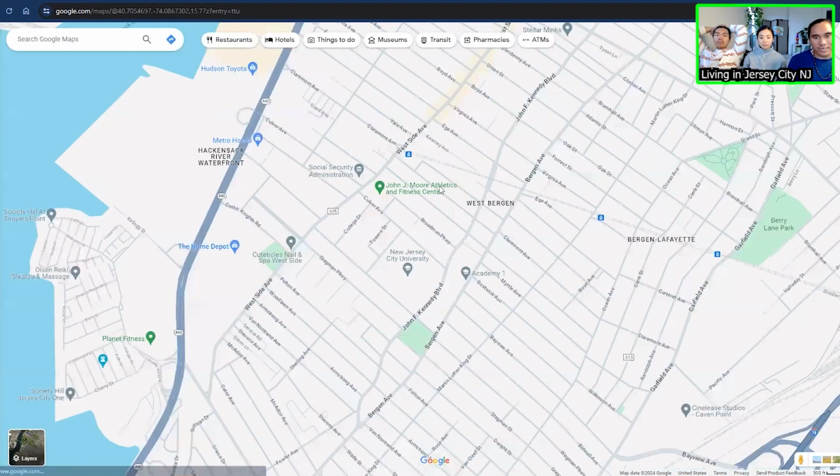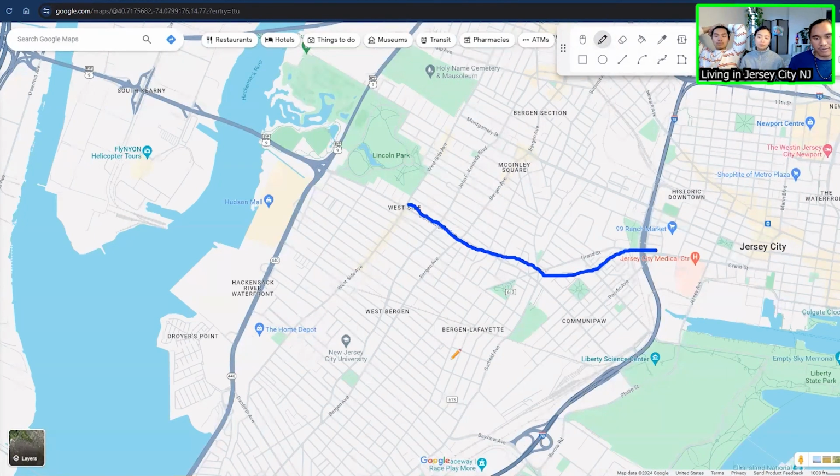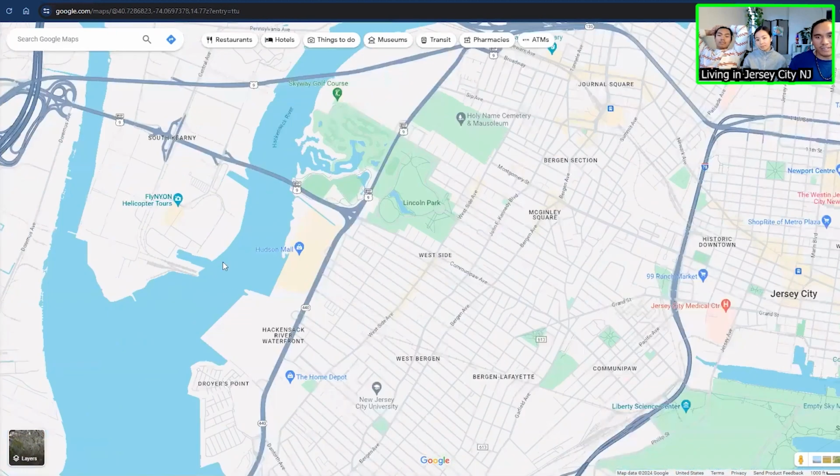And when you're inside Jersey City, some of the main roads that you take to and from West Side are this road here, Communipaw Avenue, which is the cutoff from downtown. You also have Garfield Avenue that you can take around West Side, and then it brings you to the border of West Bergen, so right here to Danforth Avenue. Or you can take West Side Avenue that extends all the way from Broadway right here. So you can take that going to West Side Avenue. So those are some of the main roads that you can take to and from West Side. You have the highway right here.